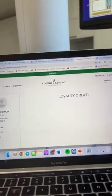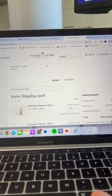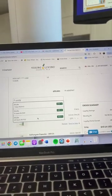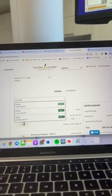Let me see if I can flip this back around. Hopefully it's coming up. Okay, so here is the loyalty. I can go right here to quick add and type in iLife, and I can do 1 meal, 5 meals, or 20 meals, right? And I could add them all if I wanted.